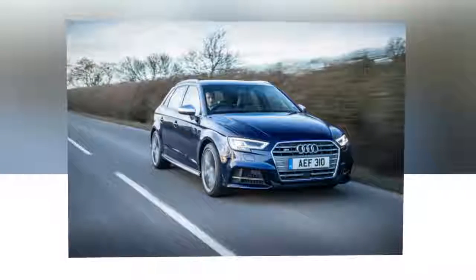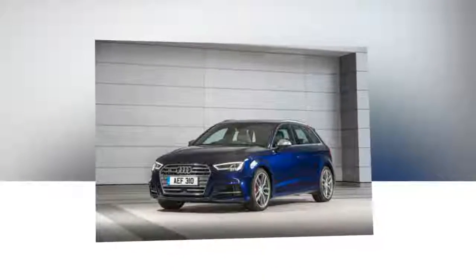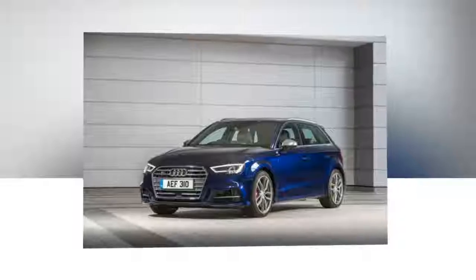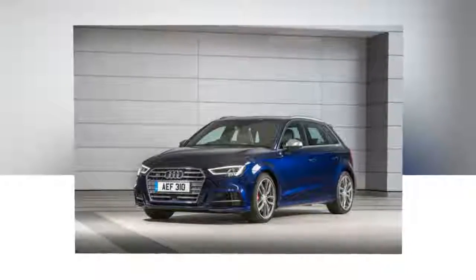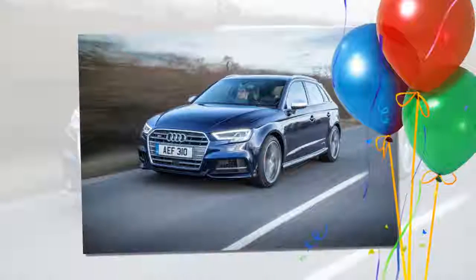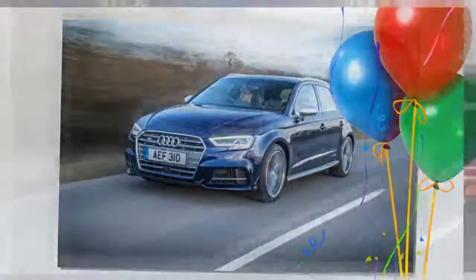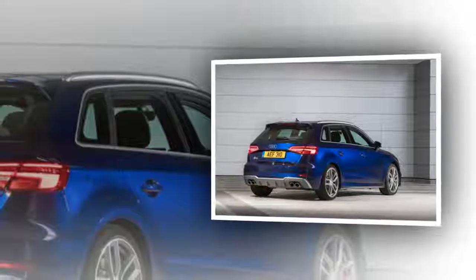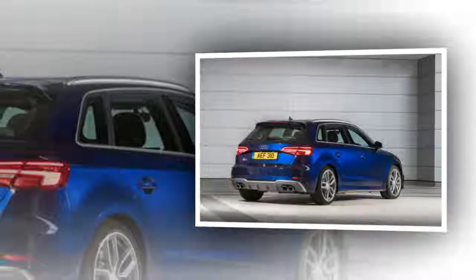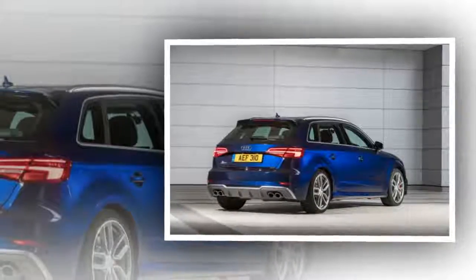Rivals are plenty and priced above and below the S3. The all-wheel drive alternatives include the VW Golf R, undercutting the S3 by about £1,000, with which the S3 shares its engine and basic underpinnings. The Ford Focus RS trades refinement and build quality for quite a bit more performance and enjoyment compared to the S3, thanks to its trick, rear-biased drivetrain. It's priced more competitively than the S3 too, just above £32,000.